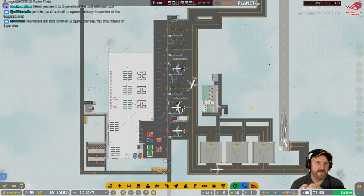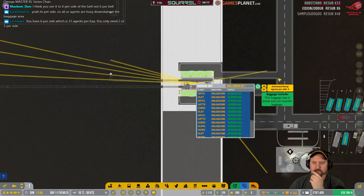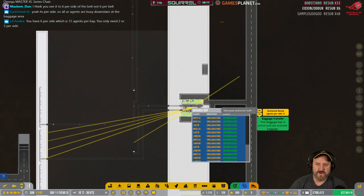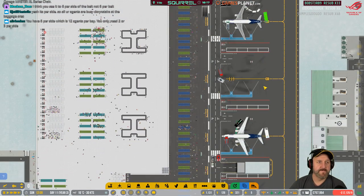You see it's set 6 per side of the belt, not 6 per belt. Oh, so it should be 3 per side. Yeah, maybe that's the problem. Thank you.